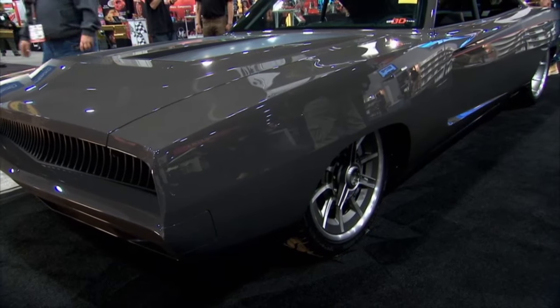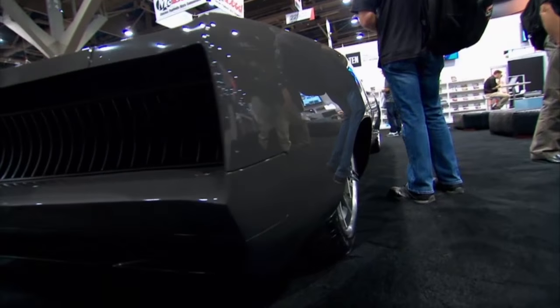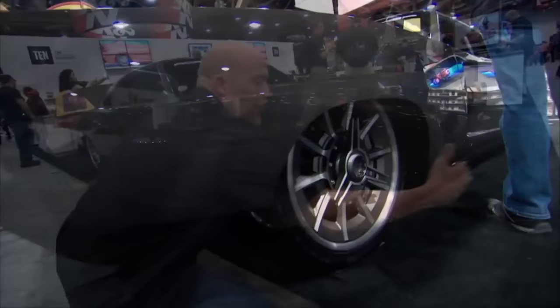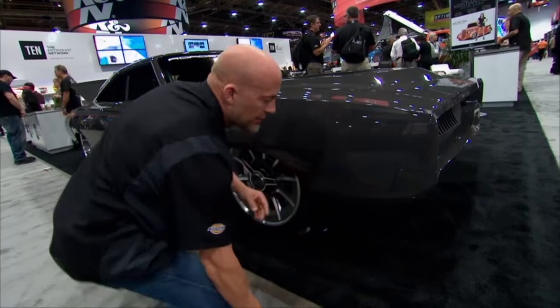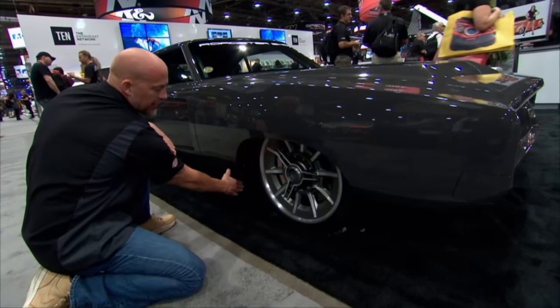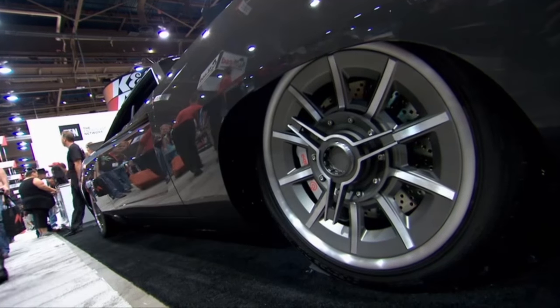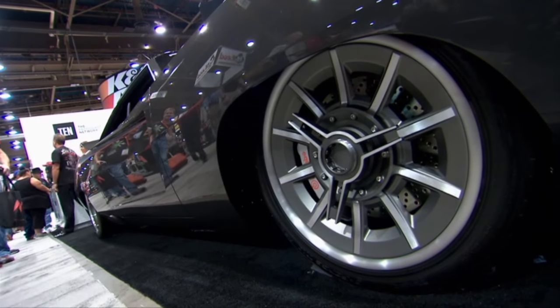All right, now if you look at this car from a profile, me being a Dodge Charger fanatic, I realized that this had been moved forward. They shortened the nose, because normally it hangs out here about 4 or 5 more inches. So they moved this wheel forward, and then recut this opening here. Actually stretched the wheelbase of this Dodge Charger from 117 inches from the factory to about 121. Pretty slick, man.